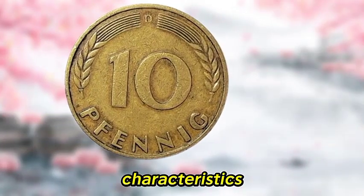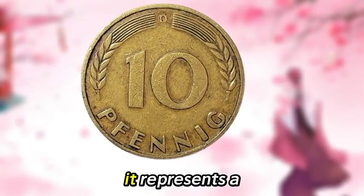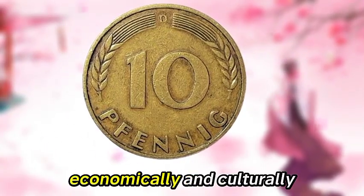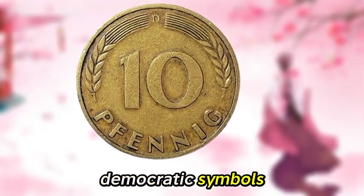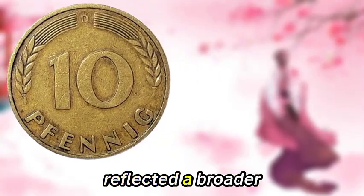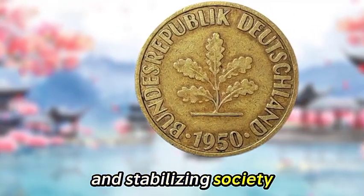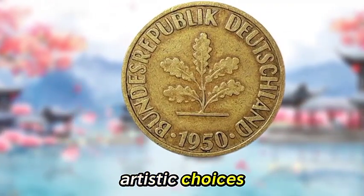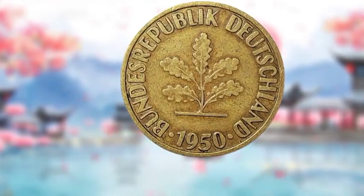Beyond its physical characteristics, this coin holds deep historical resonance. It represents a moment when Germany was redefining itself politically, economically, and culturally. The adoption of democratic symbols, agricultural motifs, and standardized currency reflected a broader commitment to rebuilding trust in institutions and stabilizing society. The oak leaves and grain ears are not merely artistic choices. They are visual declarations of resilience and renewal.